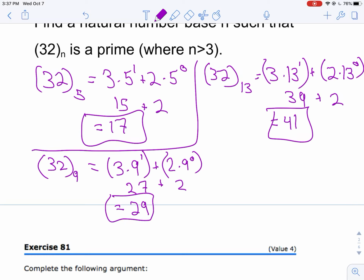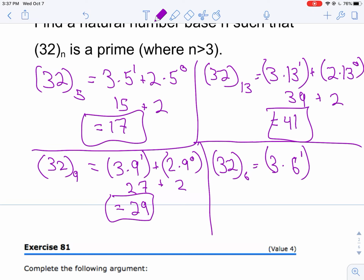At which point you're starting to wonder, wait a second, is 3 2 at any base, whether prime or composite base, always going to be prime? No, I can find counterexamples. Consider 3 2 at base of 6. That's a 3 in the 6's place and a 2 in the 1's place. So that's a 2. 3 times 6 is 18.